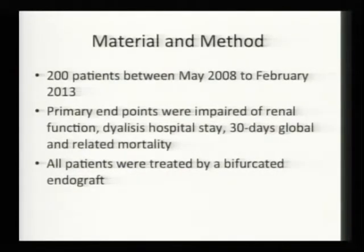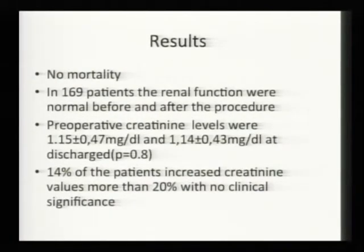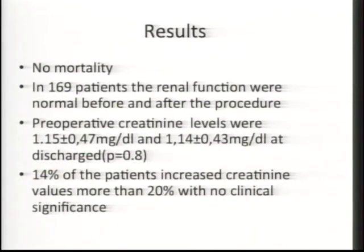We studied the postoperative results in 200 consecutive patients with AAA who were operated on between May 2008 to February 2013. All patients received a bifurcated endograft, and in the results, no mortality was registered. In 169 patients, the renal function was normal before and after the procedure.